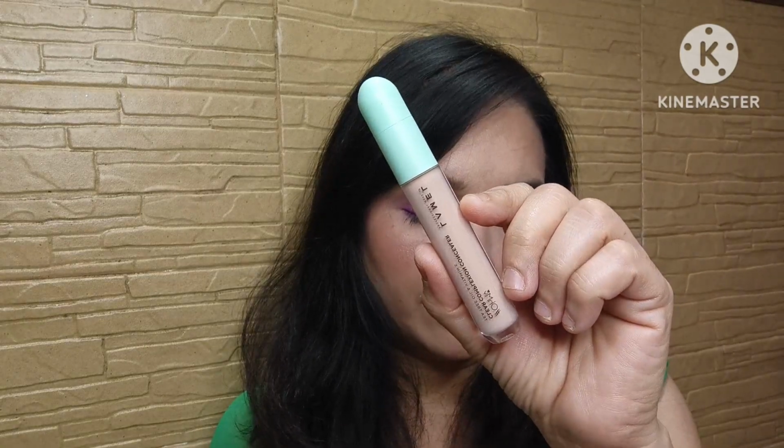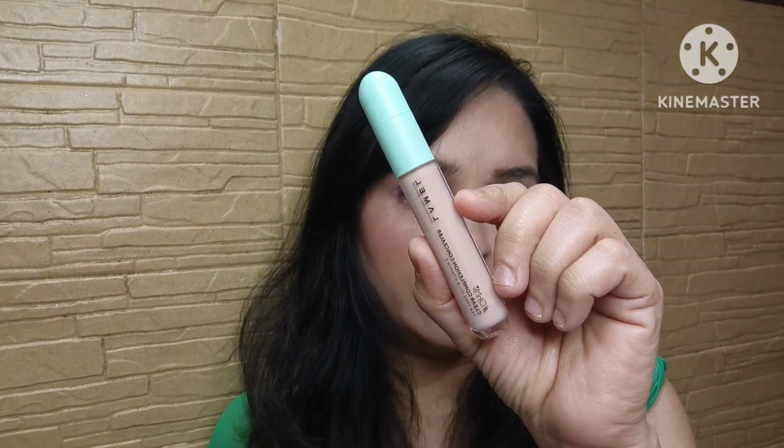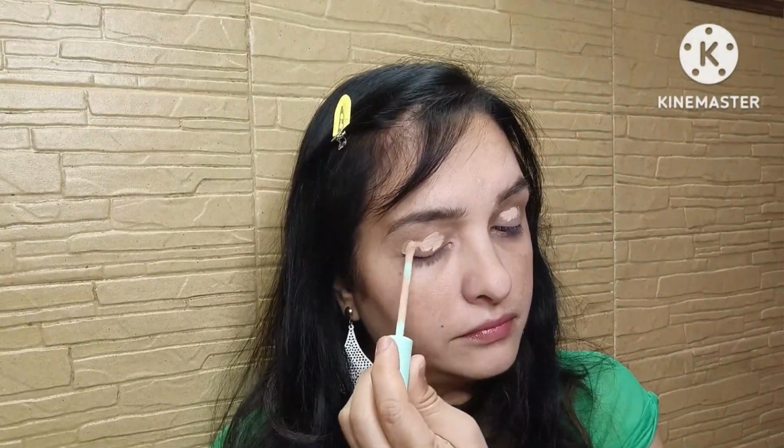So guys, the first product that I want to share with you all is a concealer from Lamel. This is Lamel's Oh My Clear Complexion Concealer in the shade Medium Beige. This is a very good concealer. It is a water resistant concealer. The texture is creamy, and it blends really well into your skin.